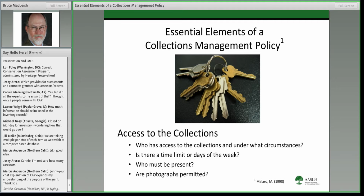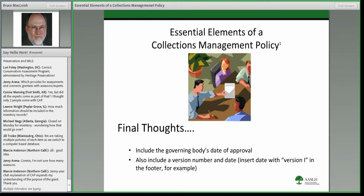An important item in terms of access is who must be present for people having access. This is a real time consumer for staff folks to work with, even scholars, but anybody who's coming in to see collections. You can't just let people come in unsupervised, as far as I know. And who do you have who can manage that sort of situation? Are photographs permitted when people are coming in to look at collections? So these are, again, all important items, and should be stated in terms of what you can permit.